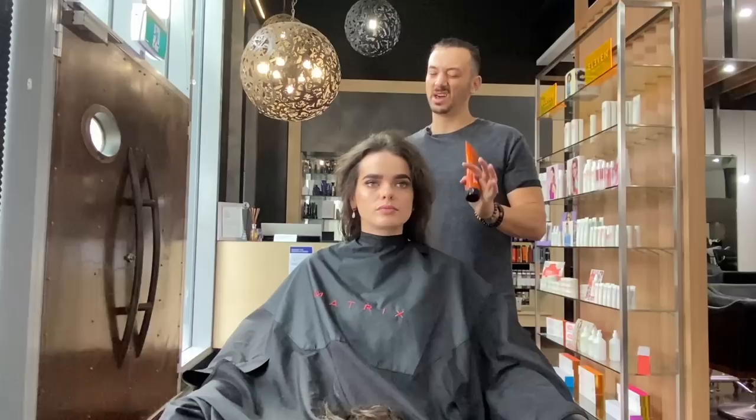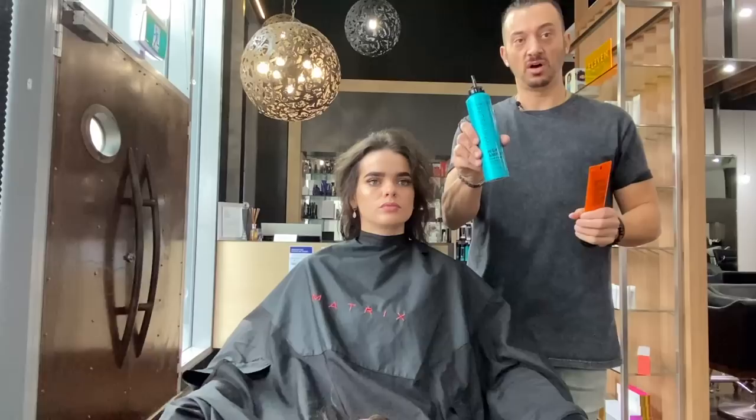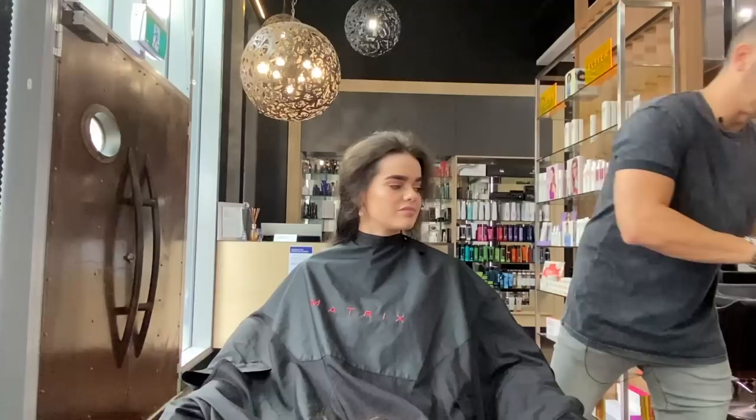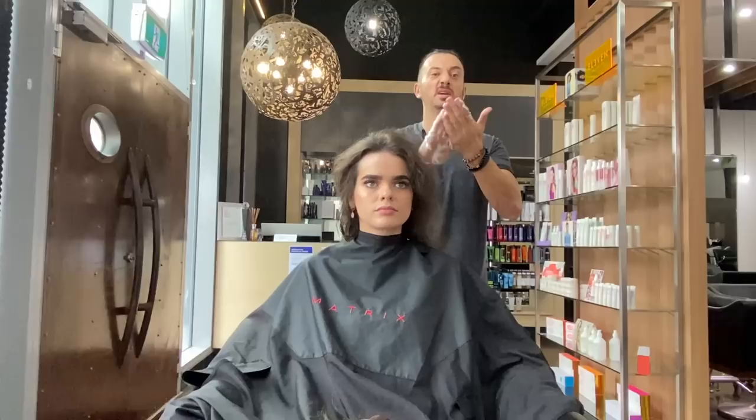Time to dry and style. So we're going to use a little bit of the MegaSleek. This is just to settle down a little bit of this fluffiness, not too much. You don't want to weigh it down, make it heavy. Then we're going to use the high Amplify volume foam. So what I actually do, I don't know if you guys do this, I actually mix them together. I find that works really well. I haven't had any dramas with combining Matrix products together and almost making your own.